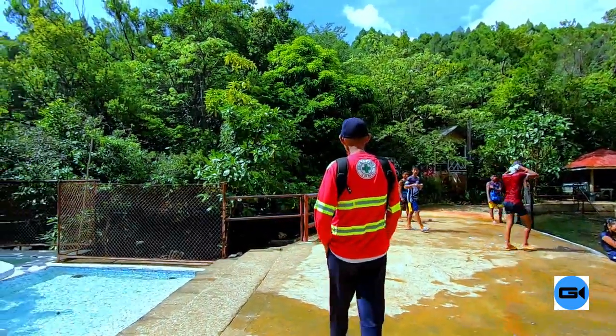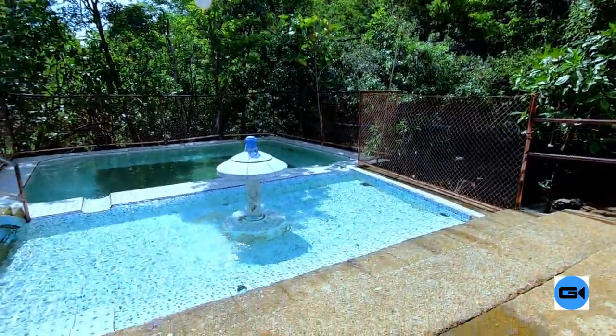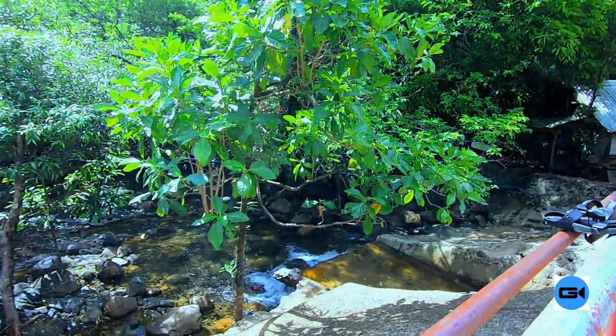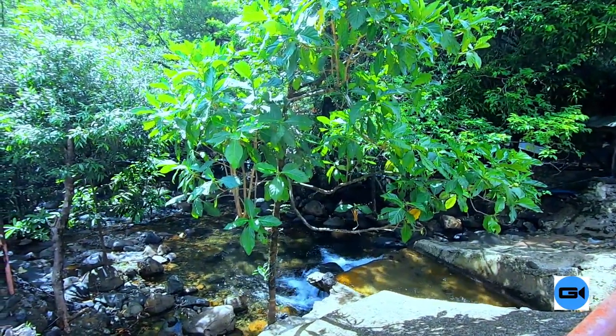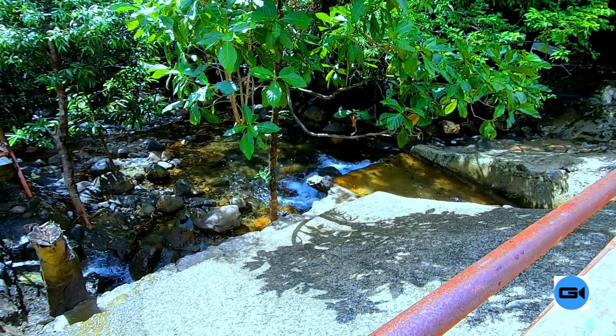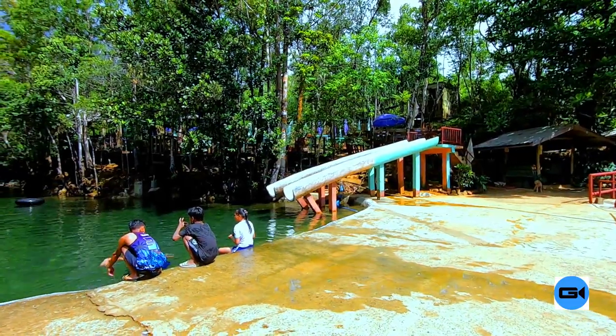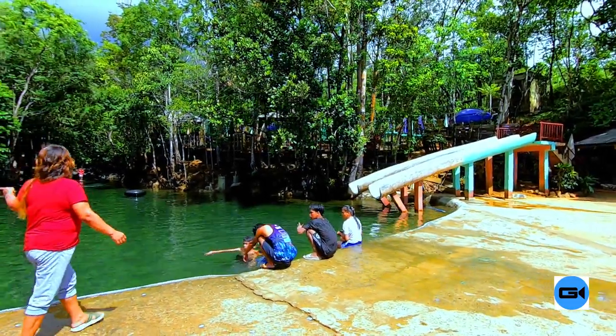To our left is the kiddie pool, same as before, nothing changed or improved. Looking at the water overflow discharge going downstream. I wish they can install real slides made by a manufacturer to replace these improvised ones that don't work.